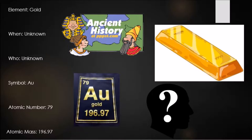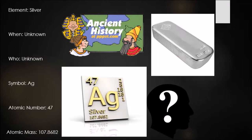First, gold was found. When and who is unknown. Its symbol is AU. Its atomic number is 79 and its atomic mass is 196.97. Next, silver was found. When and who is also unknown. The symbol for silver is AG. Its atomic number is 47 and atomic mass is 107.8682.